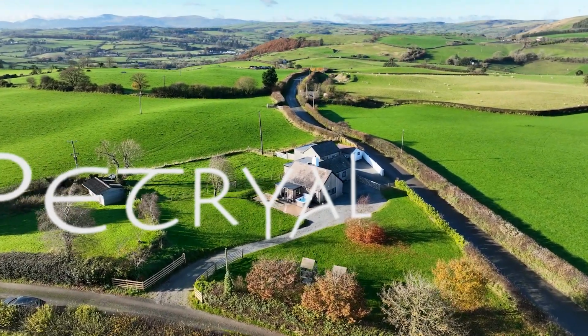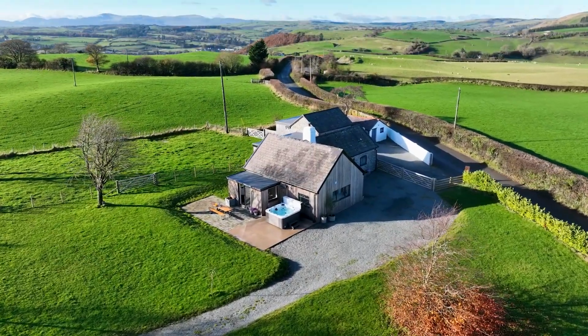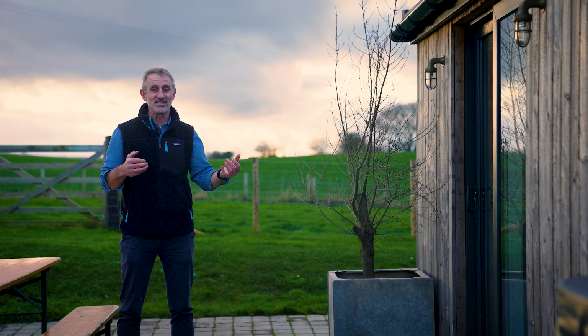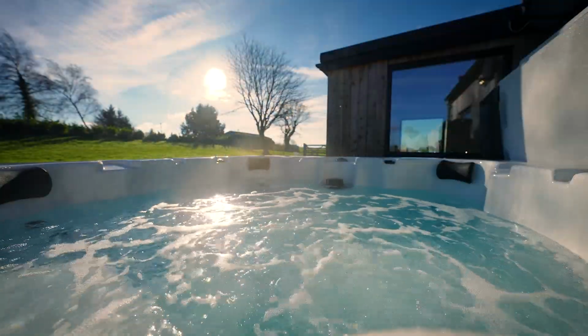So you've got 2 double bedrooms and 1 twin bedroom, sleeps 6 altogether, 2 bathrooms, 1 with a roll top bath, a lovely snug area as well with a real fire, and then an open plan living area next to that. Some really cool decor in this one, as I say, quite chic and sort of a minimalistic style, and a nice big garden with a slide and climbing frame, and that all important hot tub as well, of course.